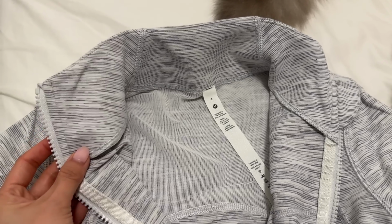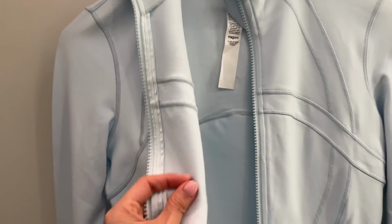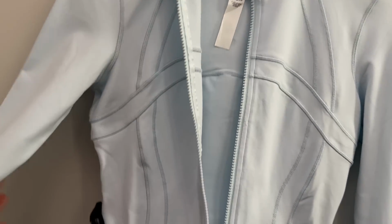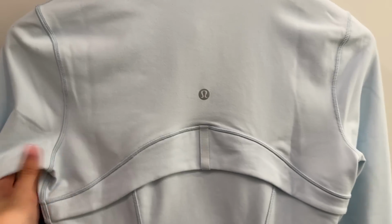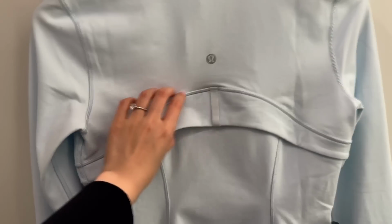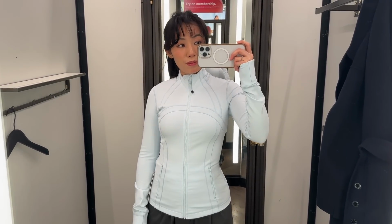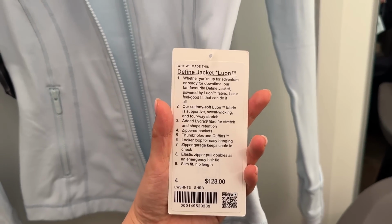I actually do have a Define jacket. I bought it maybe a year or 2 years ago, but the ones in store surprised me because they're so much thinner. I will say the sewing is still very good. They have all the same features as my old one, the thumb holes, the zippers, but the material was just so thin. It does still have good compression, it kind of snatches your waist in. I think this is also known as the viral BBL jacket, but the material was just so thin, I don't think it's worth it anymore.